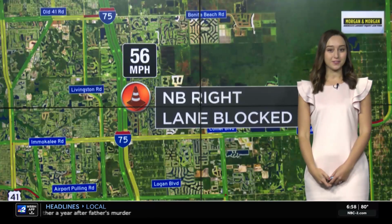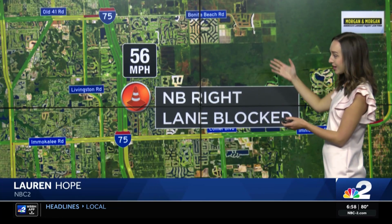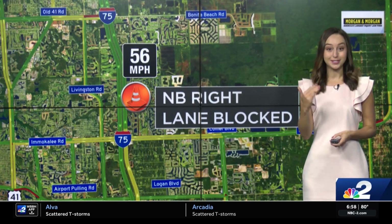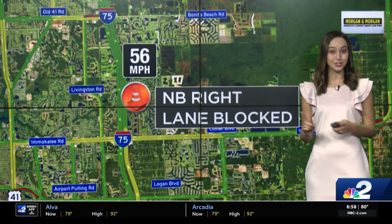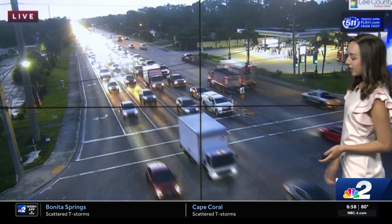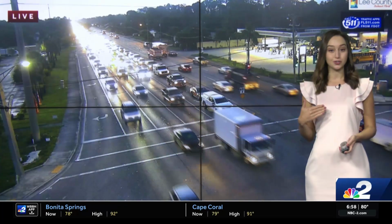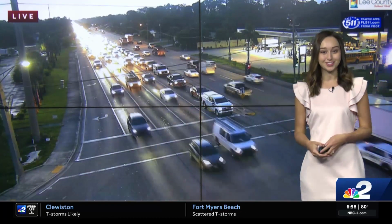Well, good news on I-75. Speeds starting to finally improve northbound near Bonita Beach after that construction shut down that right lane, really all the way down through those backups lasting through Vanderbilt. I want to for a moment switch over to our live cameras. A heads up for those of you in inland Lee County, a crash reported on Lee Boulevard at Gunnery Road. It is causing significant slowdowns, especially if you're traveling north on Gunnery this morning. That's your NBC2 traffic alert.